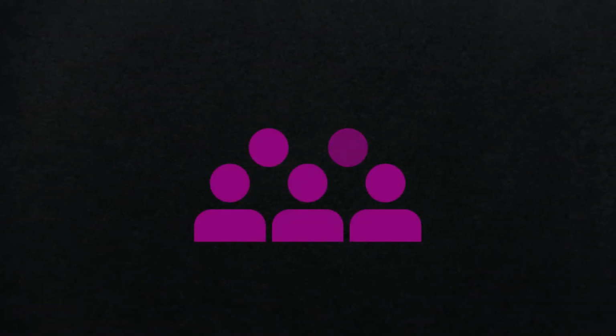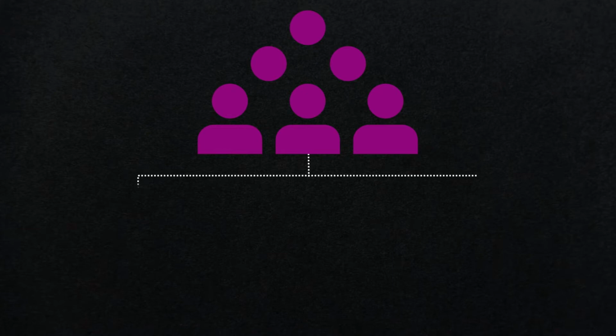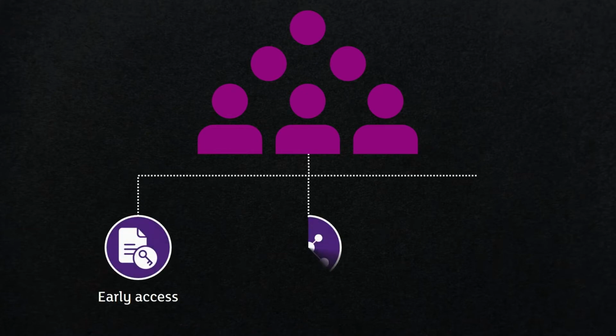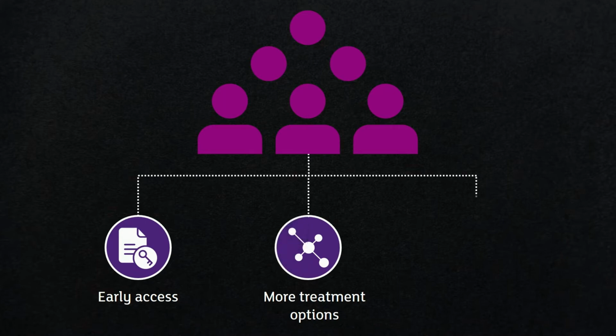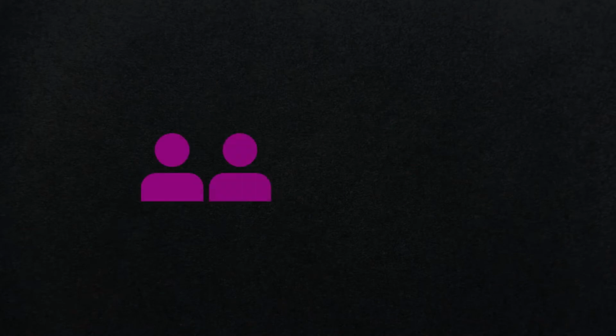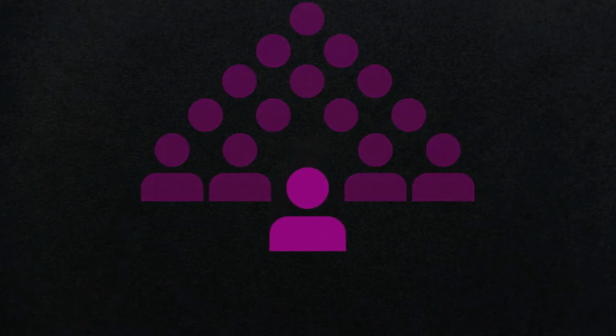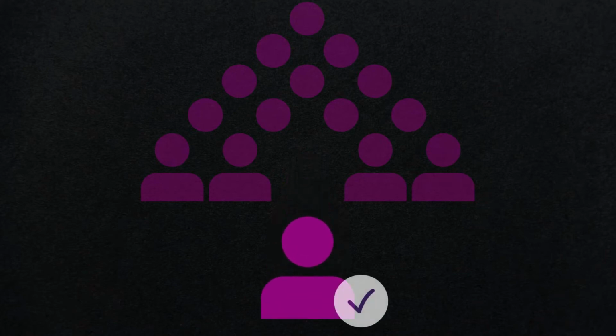Participation in cancer clinical trials provides numerous possible benefits for patients, such as early access to promising interventions that are not yet available, more treatment options, and closer monitoring by the clinical trials team. But while clinical trials might be an option for many people, currently only a fraction of oncology patients are joining a clinical trial. So how can we change this?